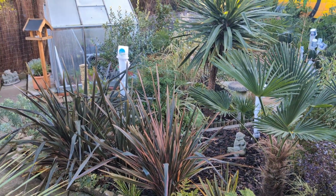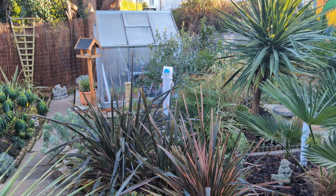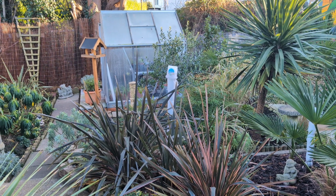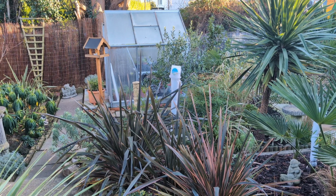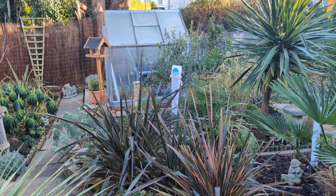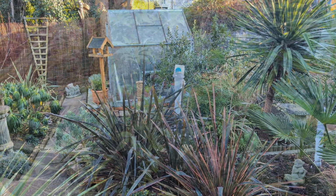I do hope that all the plants inside the greenhouse will be okay, as this morning I went inside and it was -2 degrees. There's no heating inside the greenhouse, and you can see that all the glass is completely frozen this morning. Hopefully everything will be okay, fingers crossed.